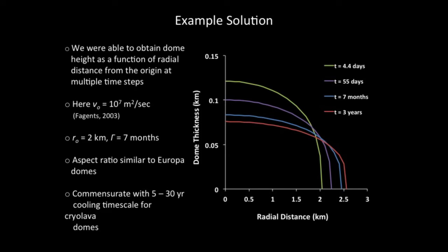And these profiles are symmetric. So if we extended this graph, we'd see the exact same four profiles at the exact same heights and places on the left side as we see on the right. So basically these are four profiles. We've looked at these domes and looked at a certain viscosity. And this shows in the red that after 3 years, this final profile, basically we've tracked after this cryolava has erupted, how it moves and spreads across the surface and what the final profile is.